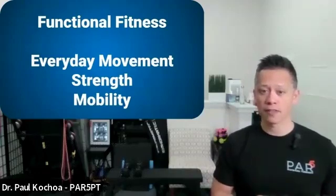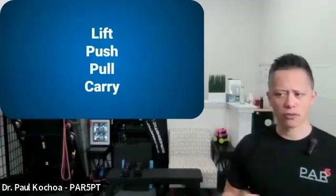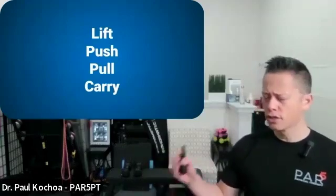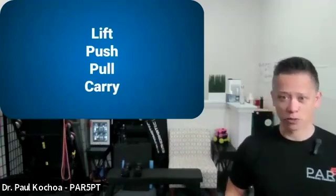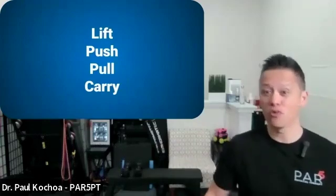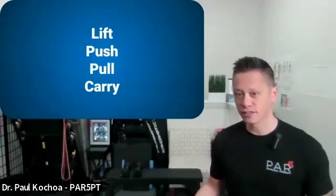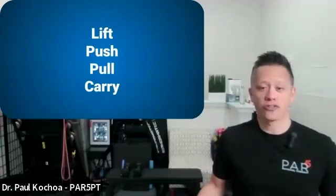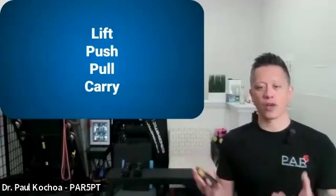And everyday life, if you think about it, it's always lifting or pushing or pulling or carrying something, right? If it's our body, we're going to be carrying that from point A to point B, just moving our own body, or lifting the groceries, or our grandkids, or the laundry, lifting and pulling, right? And it's all about integration, right?